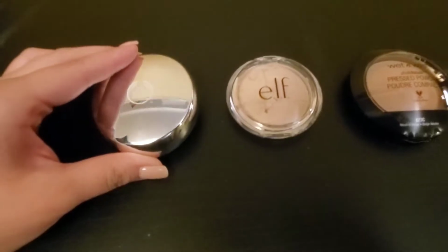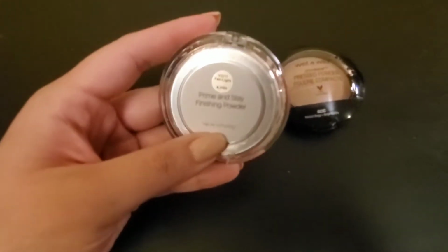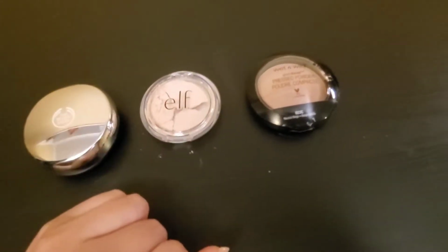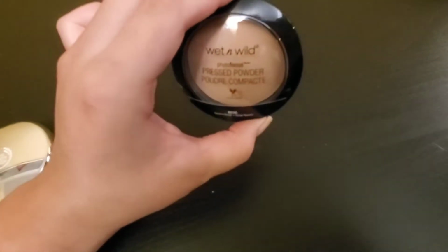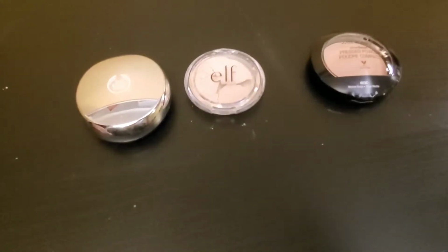This one is the Body Shop All-in-One Face Base. This one here is an e.l.f. one that I forget the name of. It's Prime and Stay. That one's a finishing powder. It actually broke recently, so I'm not sure how long I'm going to keep that. Then I also have the Wet n Wild pressed powder in the Photo Focus version, and that is my powders.